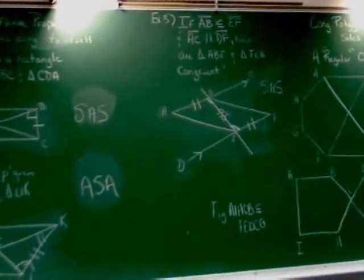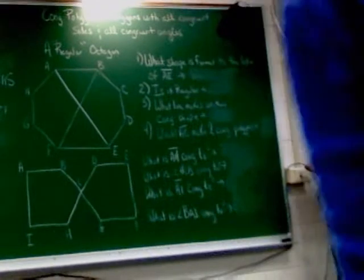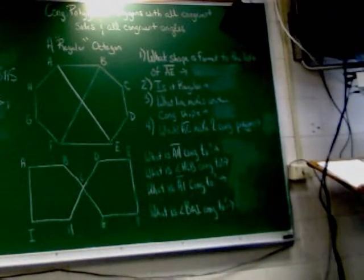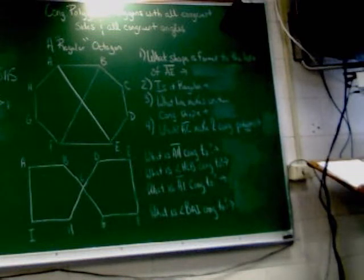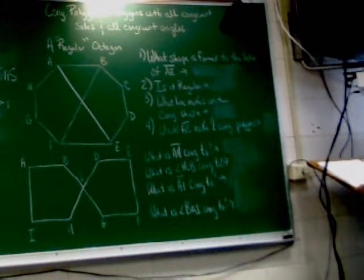Not that you're convinced that there's anything nice about them. But the nice thing about proving triangles congruent is that I don't have to prove that every single little thing is the same. I can get away with proving that just a couple things are the same, and then, voila, the whole triangle is the same. Right? Congruent polygons, it doesn't work that way.